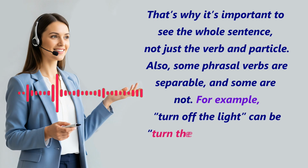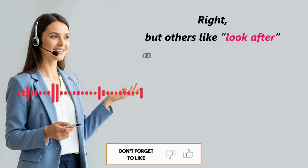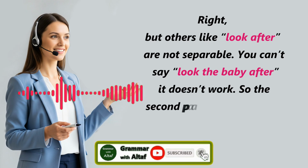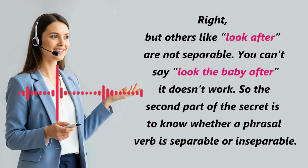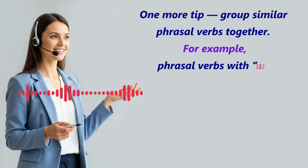Also, some phrasal verbs are separable and some are not. For example, turn off the light can be turn the light off. That's separable. Right, but others like look after are not separable. You can't say look the baby after. It doesn't work. So the second part of the secret is to know whether a phrasal verb is separable or inseparable. One more tip. Group similar phrasal verbs together.